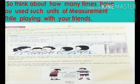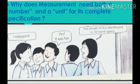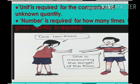So think about how many times you have used such units of measurement while playing with your friends, and maybe sometimes there is a little fight because of this variation in measurement, and at such a time we realize the importance of some fixed units of measurement to avoid such a situation. So after doing the previous activities, we realize why measurement needs both a number and a unit for complete specification, and why there is a need for a fixed unit for measurement of a quantity.